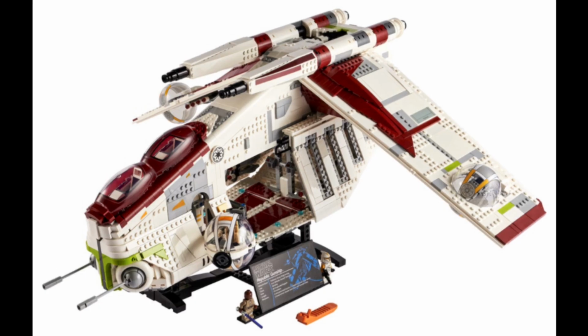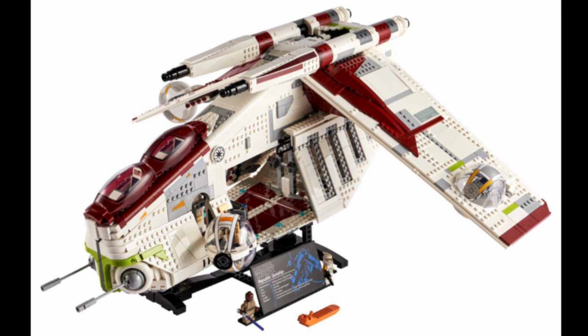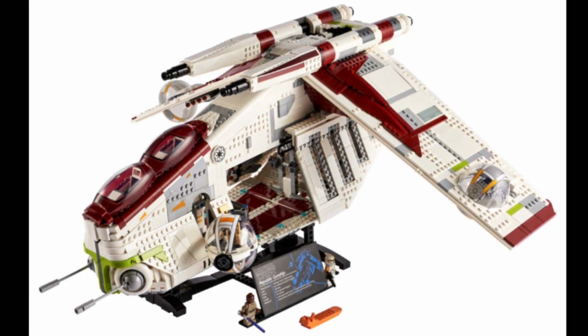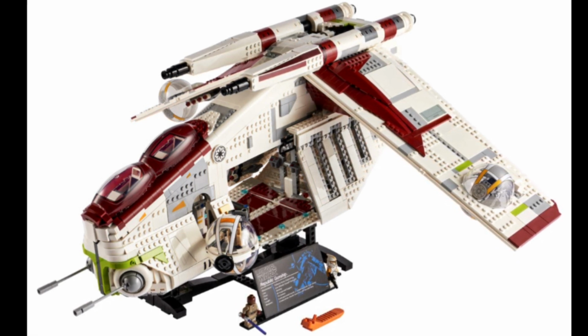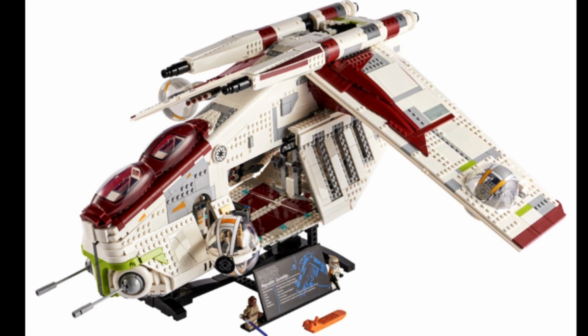However, recently we actually got a UCS Republic Gunship, which is a pretty big deal, and this will also be the determinant of if we'll get more prequel trilogy sets in the future, based on how the sales of this set go. So if you're a big prequel trilogy fan and you want more LEGO Star Wars prequel trilogy content, you gotta go buy that for like $350.